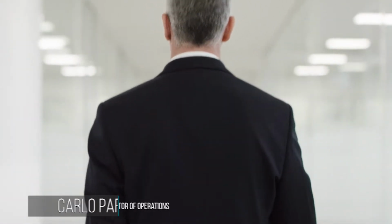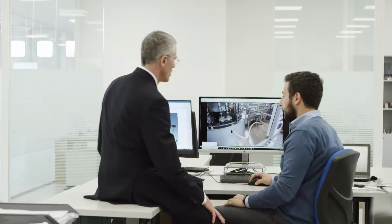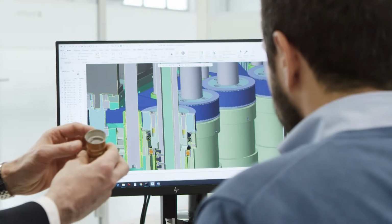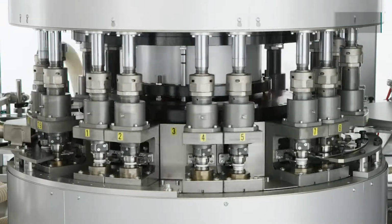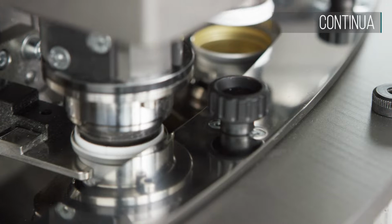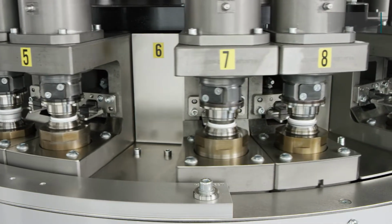Have you ever thought how many aspects there are to a closure? Well, it's all about assembly techniques, speed, and potential for customization. With our Continua, we can integrate a broad selection of processes and assemble several types of closures at high speeds, even very complex ones.